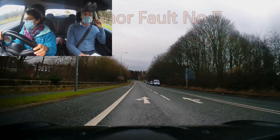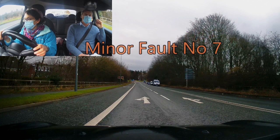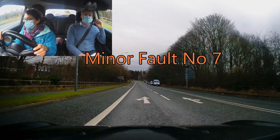Minor fault number 7, Maria. I ask you to follow the road ahead. It's the third exit. You can see the road marking straight in front of you that says if you're going straight ahead third exit, you can use either the left lane or the right lane. Now, you pick the right lane. You should be using the left lane when you've got the choice of lanes to reach your destination.